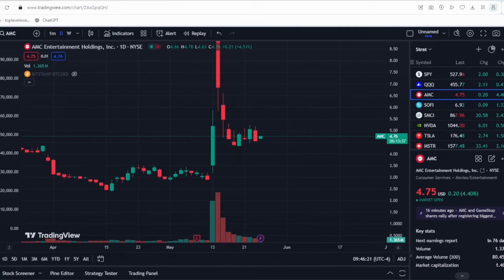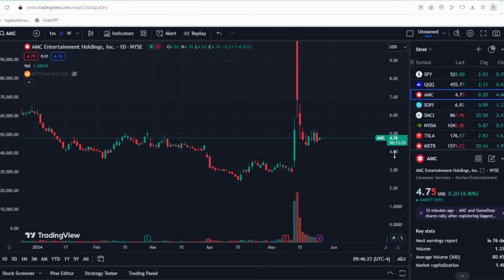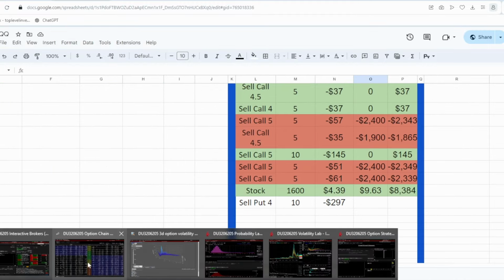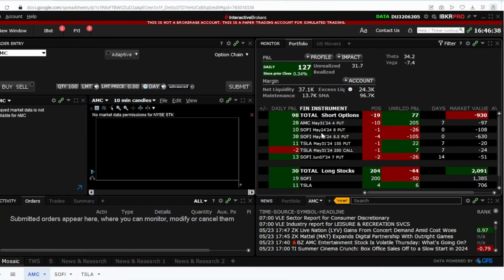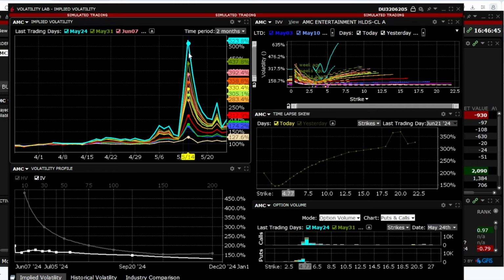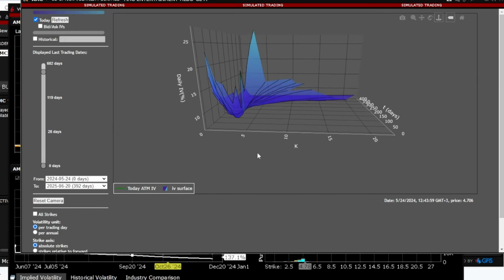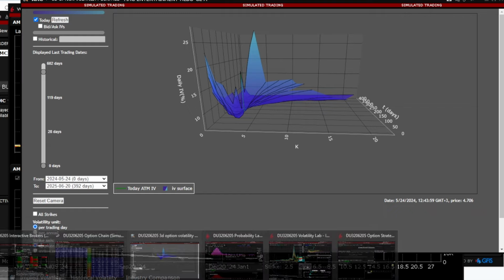Today we will discuss AMC stock. We will review what has happened after this serious short squeeze, and I will definitely show my portfolio, my positions, and my results after closing all my positions. Here is how it looks right now. We will also analyze the volatility, what is happening after the short squeeze, and examine support levels. We will look at 3D volatility and definitely consider market forecasts.